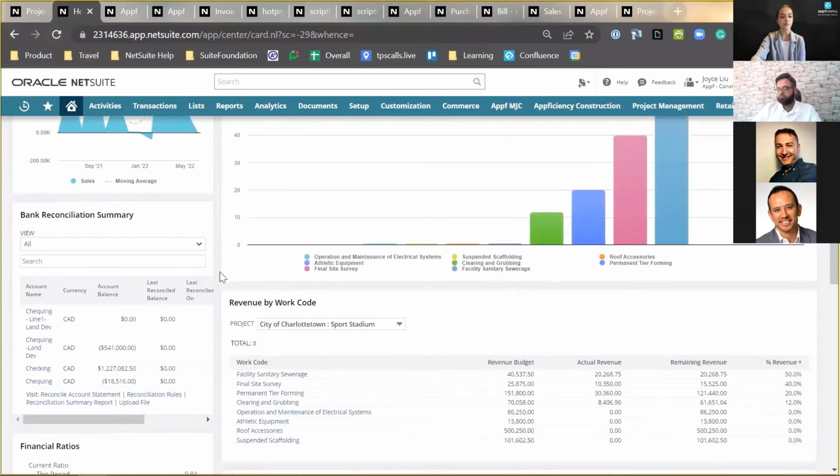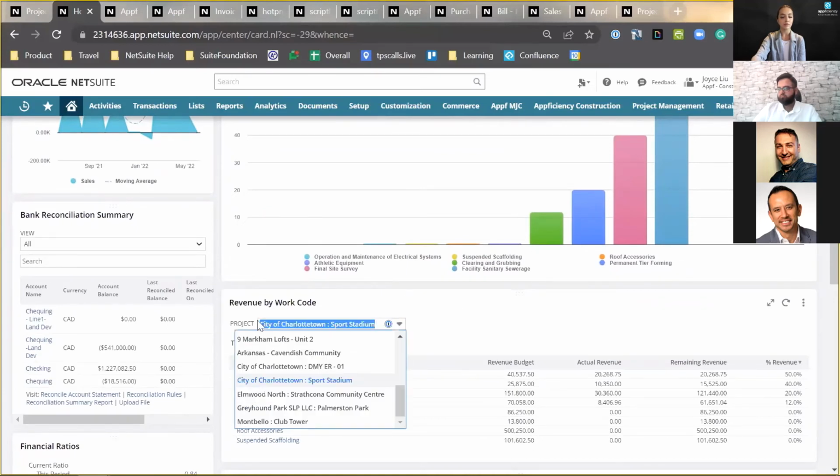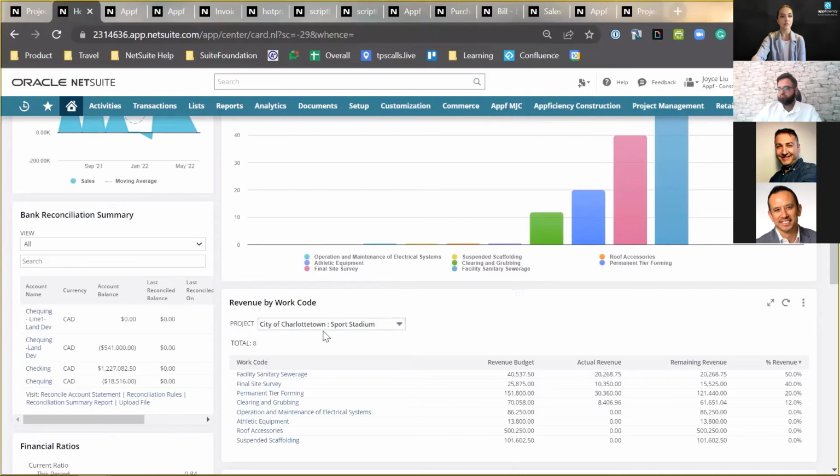And if I want to actually drill down even further, I can scroll down to see the revenue by work code. So again, I'm filtering it by the sports stadium project, and it basically shows me what my original revenue budget is, what my actual revenue is, and then what the remaining revenue is, as well as the percentage of revenue that I have achieved on this project.